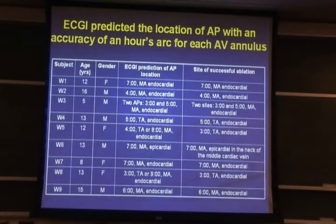This table shows the ECGI predicted location of the accessory pathway in some of our patients and the correspondence with the site of successful ablation. We could predict the correct location of the pathway with a fair degree of accuracy in most cases, except for mid-septal pathways. This is because the ECGI reconstructions are essentially confined to the epicardial roof of the septum, and we cannot image electrical activity inside the septal wall.